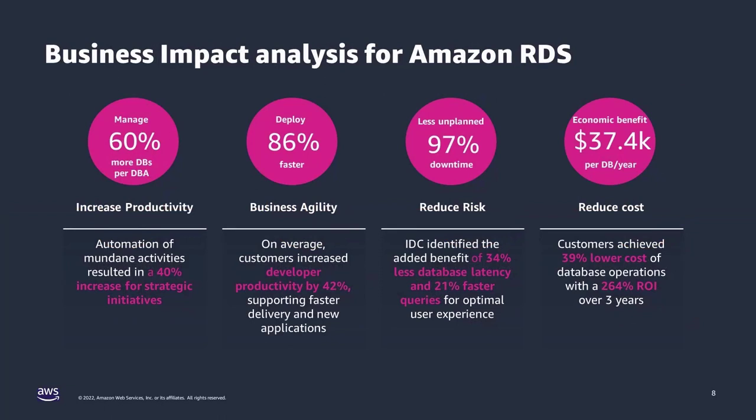We worked with IDC a few years ago to quantify the business impact for RDS. So a lot of these numbers you see stated on this slide are actually based on a study performed by IDC. Firstly, what you see on the left-hand side is customers benefited by having the DBAs now with an ability to manage 60% more databases per DBA. So they benefited from higher productivity.